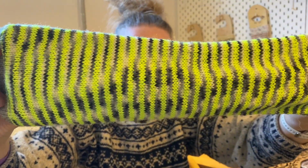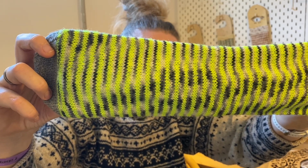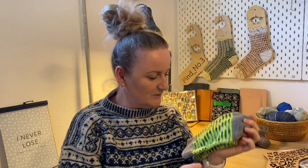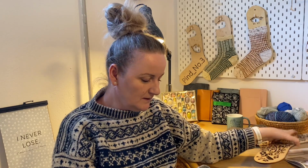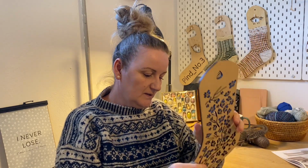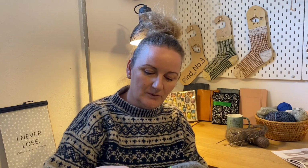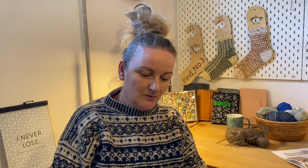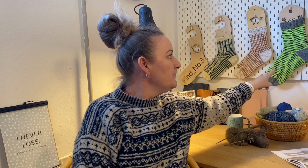I just love this neon with the gray. The gray is a little bit variegated and the neon is solid. And then just the gray for the toe, heel and cuff also. I think it's beautiful. Today I just started the second one because it's still March. We are halfway through, so of course I will have to finish it, so I can take a decision about what my April sock is going to be made out of.